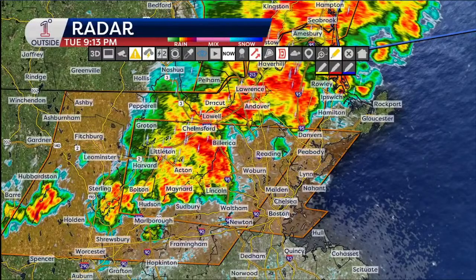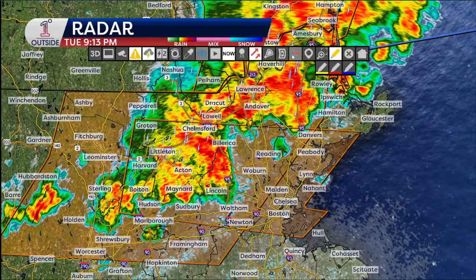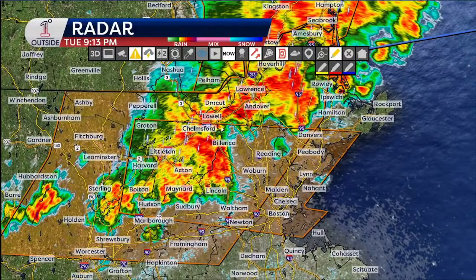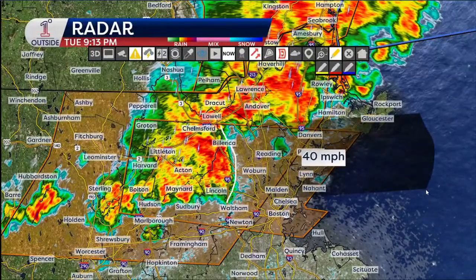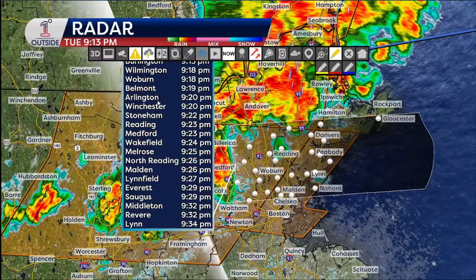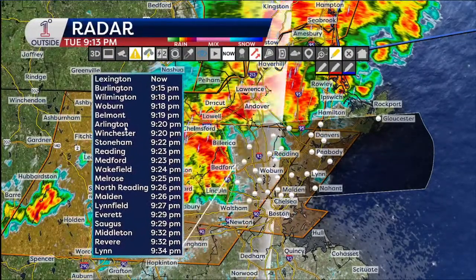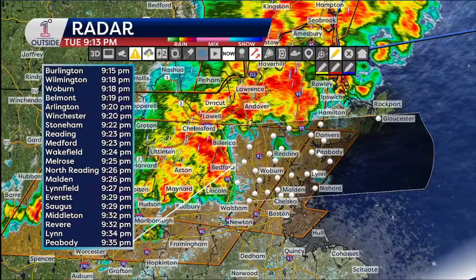Towns and times, if you're just watching in Boston, we'll give you an idea for where this thing is headed. It is moving off to the east-northeast. It's moving at about 40 miles per hour. And so here are the towns and times and when they're expected to be arriving. I'll move it to the side so you can see both the storm and the towns and times as well.